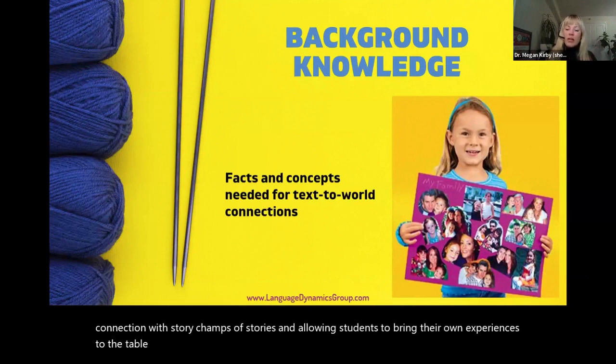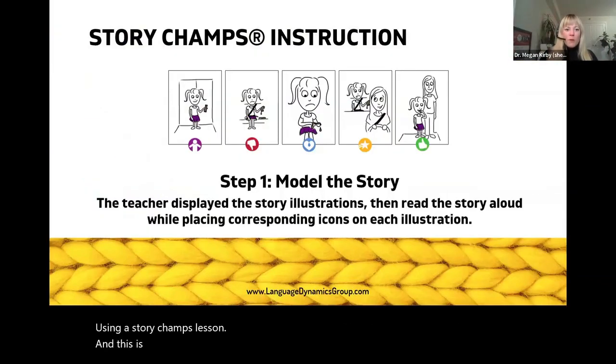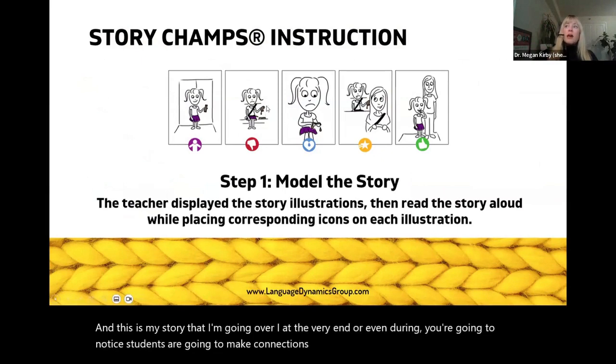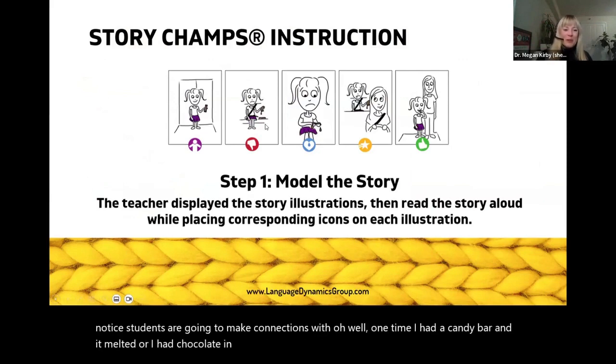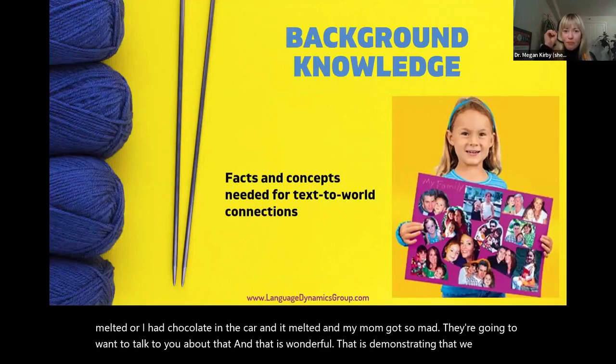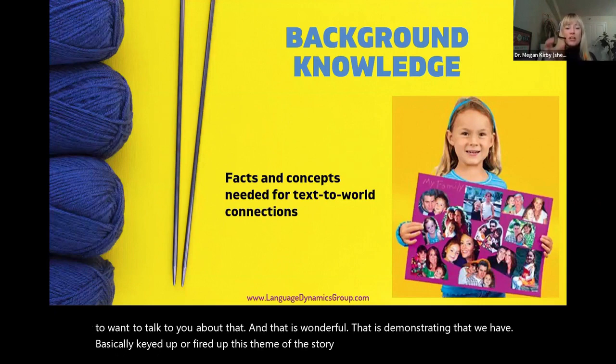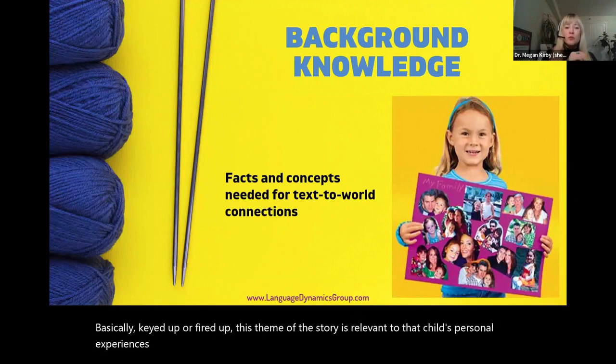So if I am using a Story Champs lesson, and this is my story that I'm going over, at the very end, or even during, you're going to notice students make connections: oh, one time I had a candy bar and it melted, or I had chocolate in the car and it melted and my mom got so mad. They're going to want to talk to you about that. And that is wonderful. That is demonstrating that we have basically keyed up or fired up. This theme of this story is relevant to that child's personal experiences, which is why we've written these stories with these themes, so that we are activating background knowledge.